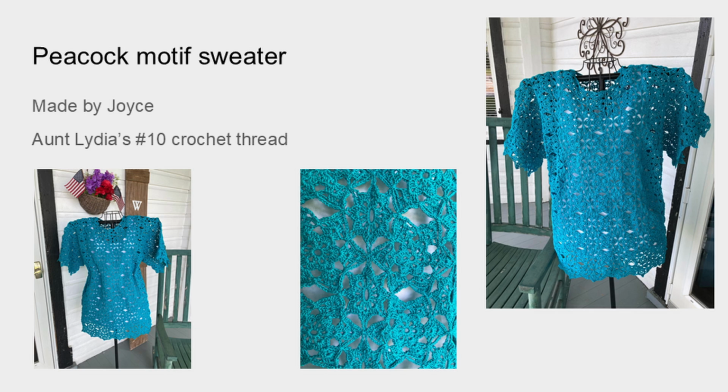Under apparel, we have a lot of people who have made some really awesome items. I am impressed with all of you. First of all, Joyce designed this peacock motif sweater out of Aunt Lydia's size 10 thread. She made this to enter in the state and local fairs this year. She won first prize in each fair. She made 2 different crochet motifs together. She says she gets a lot of compliments when wearing, and I can see why.